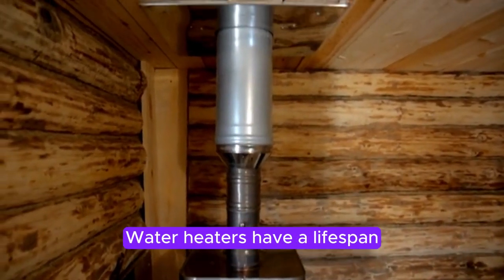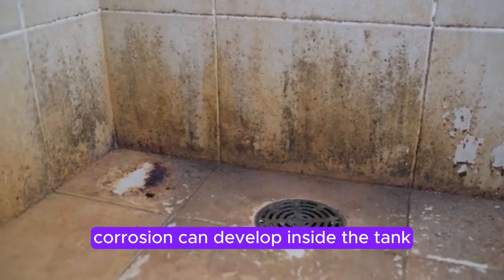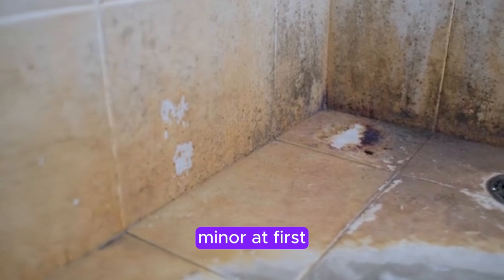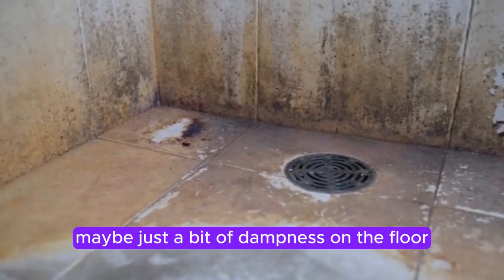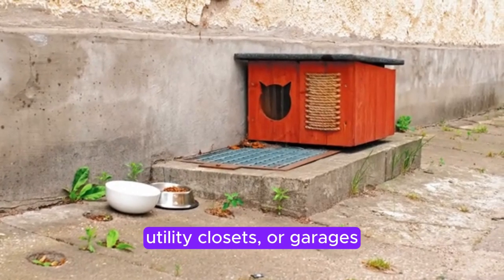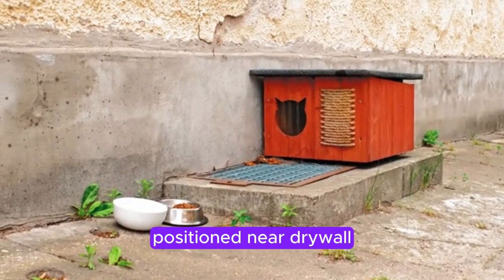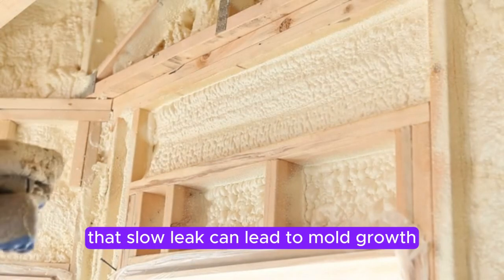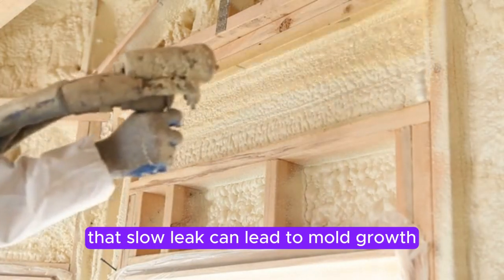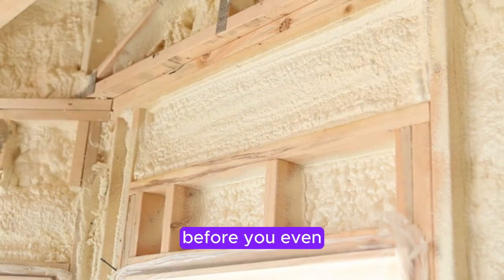Water heaters have a lifespan, typically 8 to 12 years, and as they age, corrosion can develop inside the tank. A small leak at the base of the tank might seem minor at first, maybe just a bit of dampness on the floor. But water heaters are usually located in basements, utility closets, or garages, areas where a slow leak can go undetected for a long time. If your water heater is positioned near drywall, wood framing, or stored belongings, that slow leak can lead to mold growth, structural rot, and ruined possessions before you even realize there's a problem.